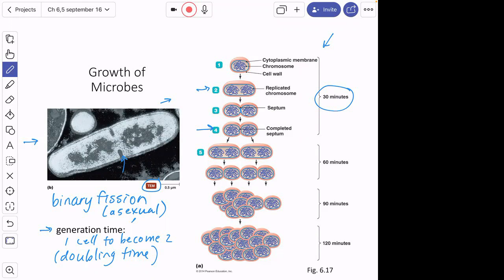So that's the time it takes for one generation. Then those two cells are going to elongate and eventually make 4 cells. There's your second generation. That took another 30 minutes. Then 4 cells become 8. Actually, your book drew 9. I don't know why, that doesn't make sense. 4 cells become 8, that's the third generation, and so on and so forth. 8 becomes 16. That's typically the way bacteria grow. Yes, one cell is growing, but when we're talking about bacterial growth, we typically mean changes in the population numbers.